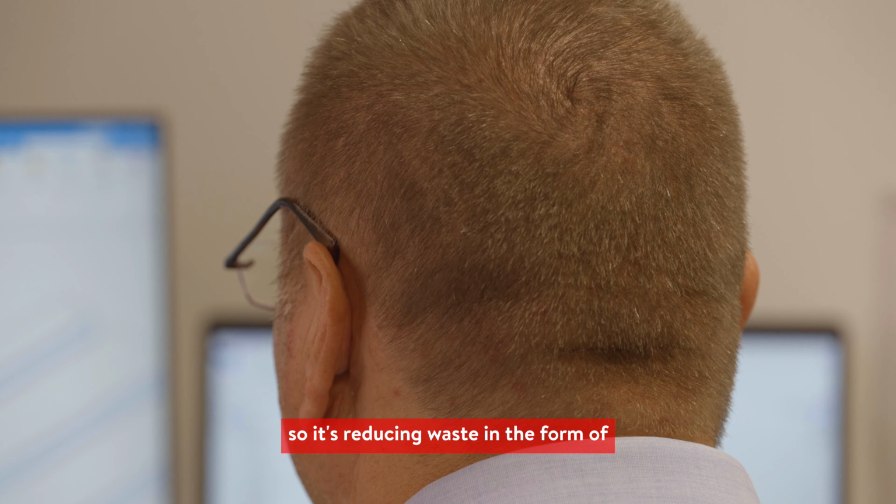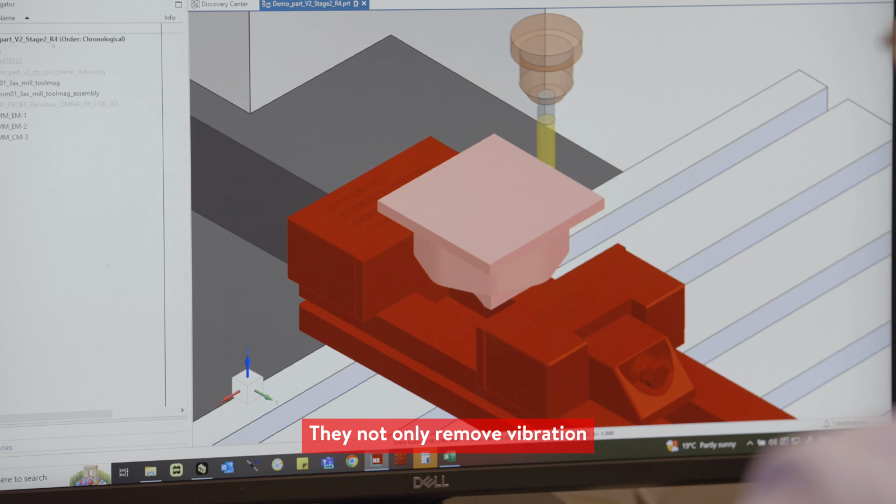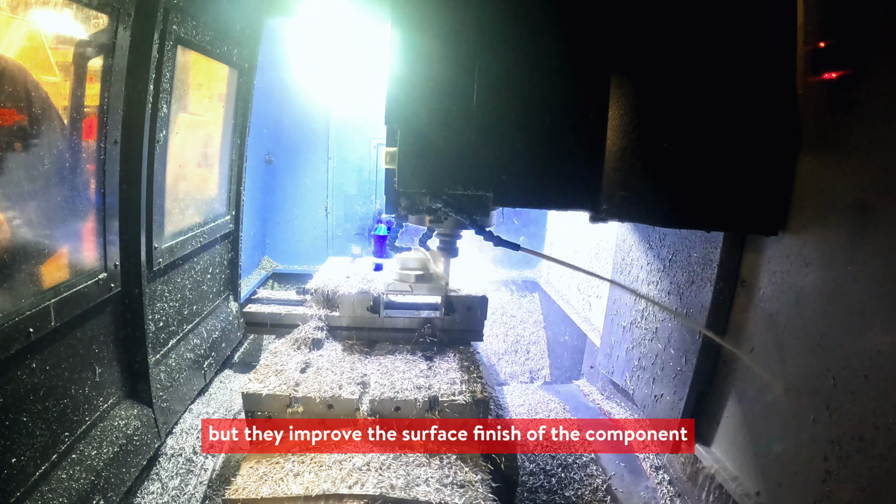Productive Machines technology was quite impressive, to be honest. They not only remove vibration, but they improve the surface finish of the component, whilst at the same time getting a cycle time reduction of around 20%. So they give us appropriate cutting data, which we ran and then optimised it.